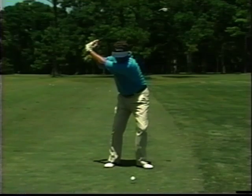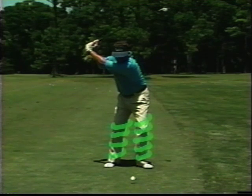My knees move very, very little because I'm building up my coil tension in my legs. I turn my hips and shoulders together like a team against my legs. I build coil tension there because those muscles can take it, and that's the spring I use to start my downswing. We start this downswing with what I call the lateral left bump.